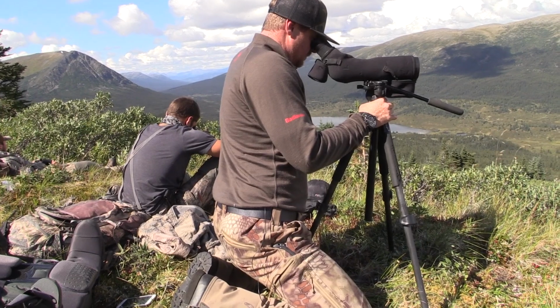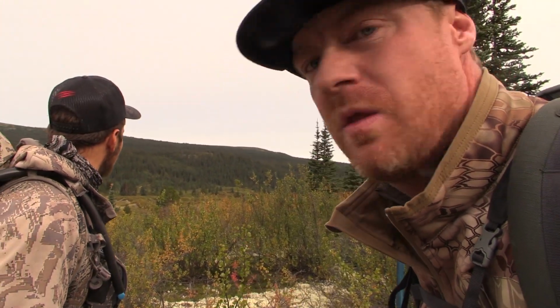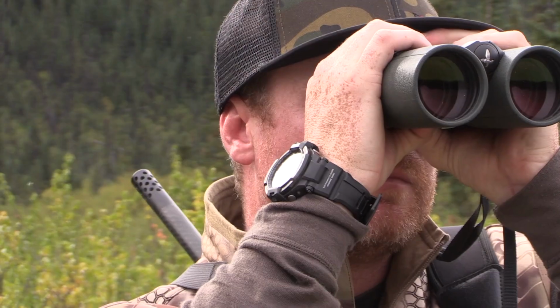So one morning we were heading up to the high point to go do some glassing, and one of the cool things is I have a grizzly tag in my hand. We're riding along, Brady looks across, grizzly, two bears right across the way as we're riding. One on the right's a big one. So we tie the horses, jump off, start glassing it up.